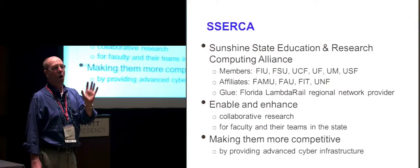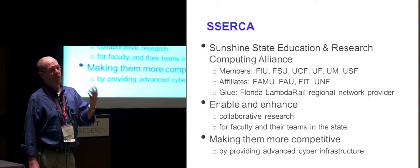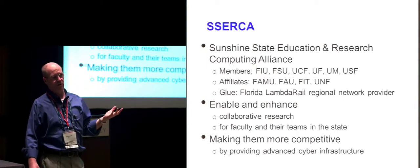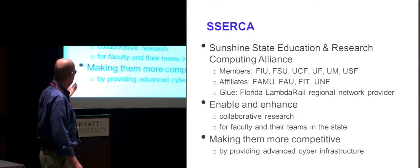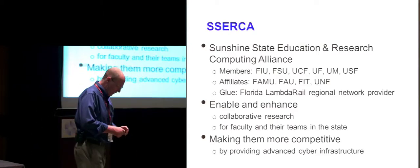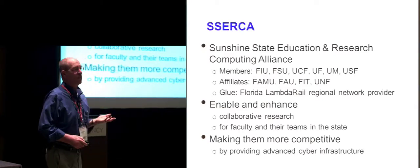to us and we can say, oh yeah, we can do that for you, and it will not take 6 months or 2 years, which is the entire duration of their grant, but we will be able to do this in a matter of days or weeks. That's our goal. And then once we do this, we also believe that we will make them more competitive.